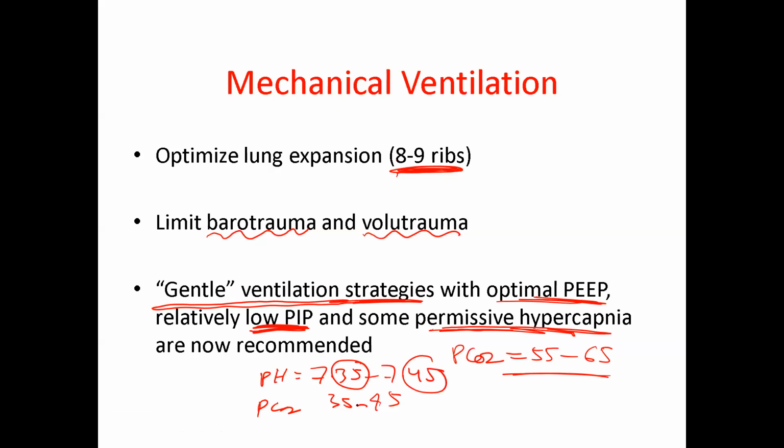But in a baby with PPHN, how can I achieve 7.35 by going up on the vents? So I will let myself adapt. It's fine to be on the high side, not super high, as long as my pH is more than 7.25. As long as my pH is more than 7.25, I'm okay.